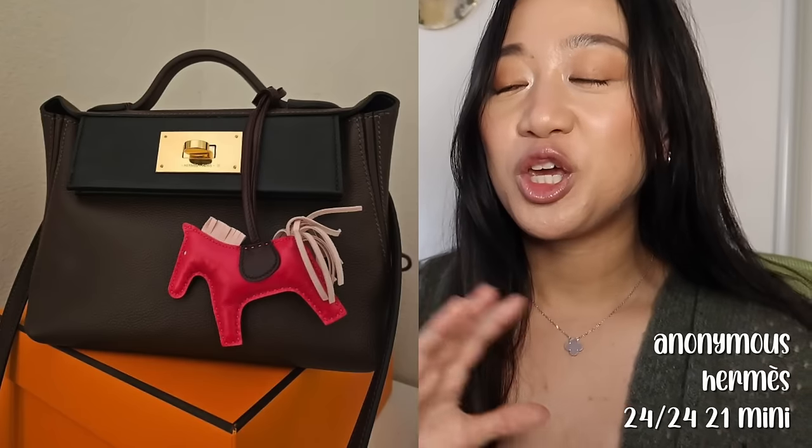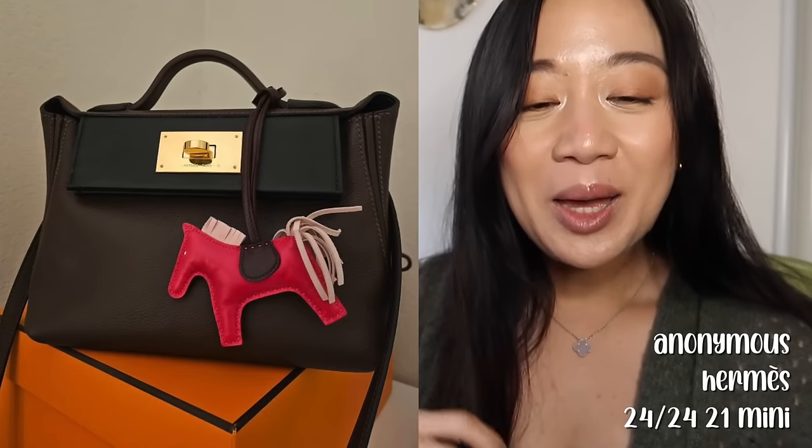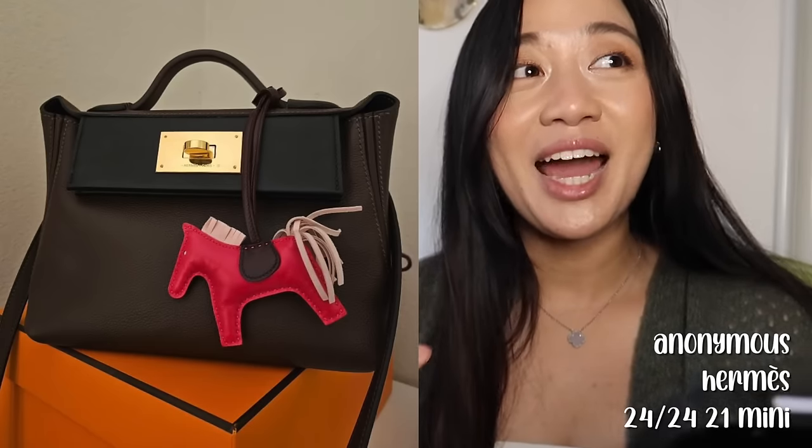I feel like there was this huge thing in the early 2000s that everyone's like, you can't wear brown with black, but I actually really love it together, especially in a bag, because that means it can literally match with absolutely everything. And I love the Rodeo with it. I actually want to get a Rodeo charm, but actually the Pegasus ones, just because I think they're so adorable.